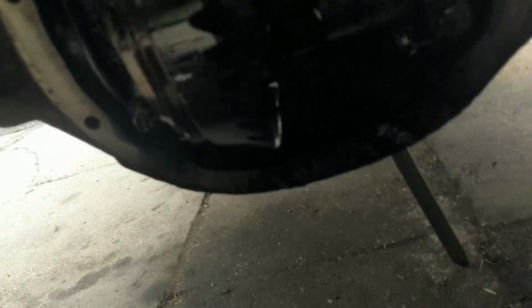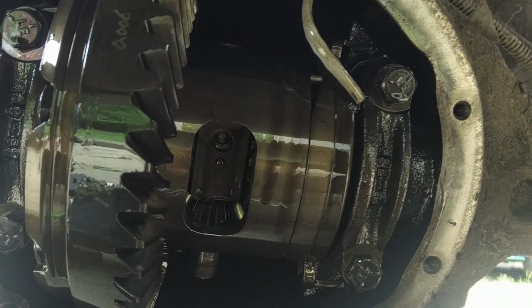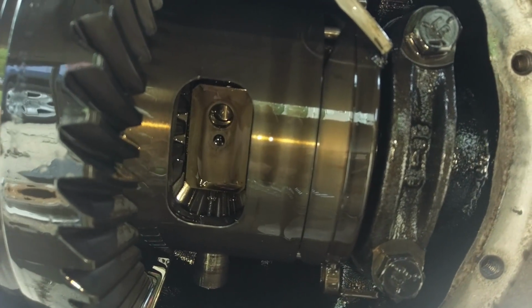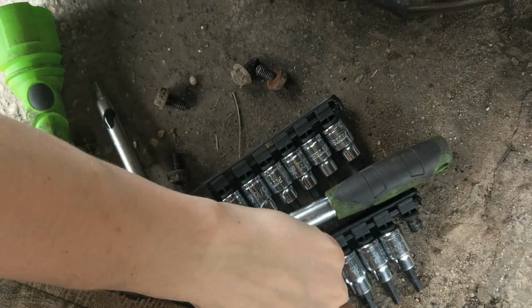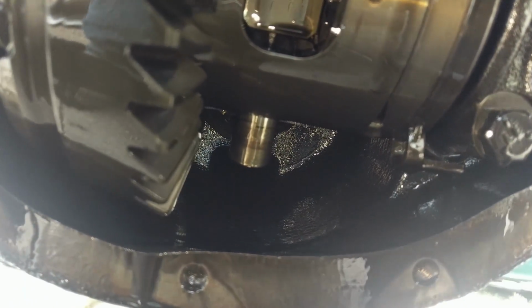Now, since this 35 works on C-clip and non-C-clip applications, over here is a nice big opening we can get inside. So I took out that Allen bolt. I think he used a 4mm for that, maybe? Yeah, it's a 4mm. So I took that out, and then the center pin came free.